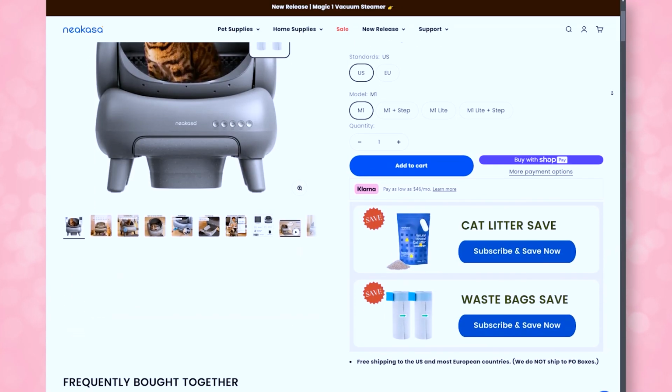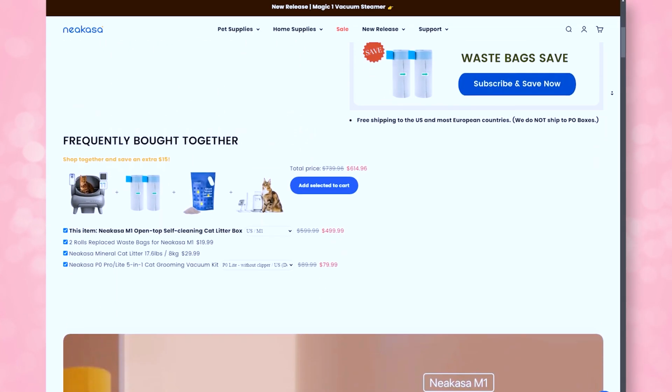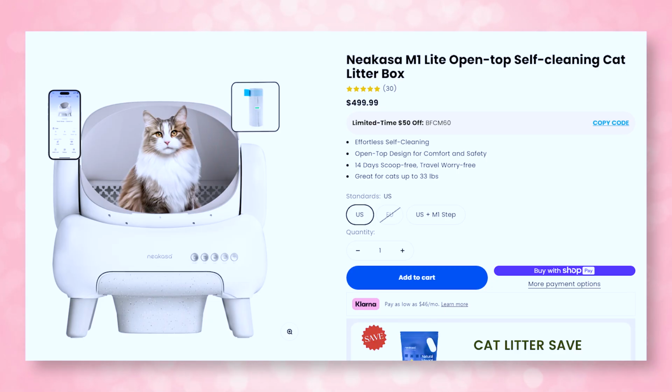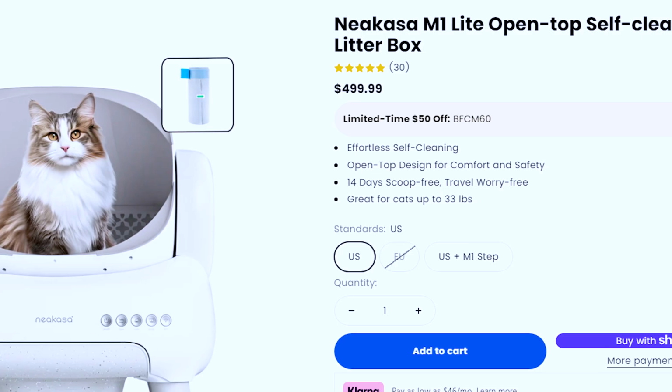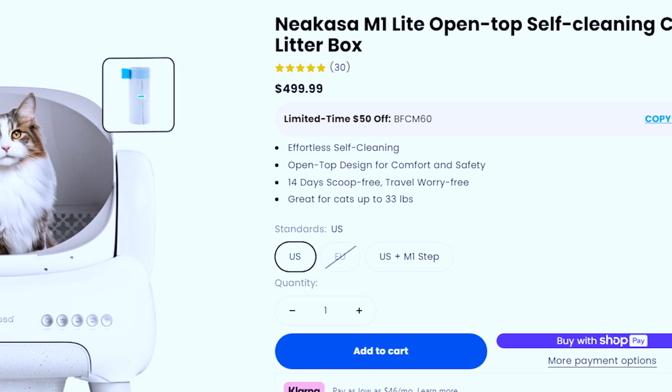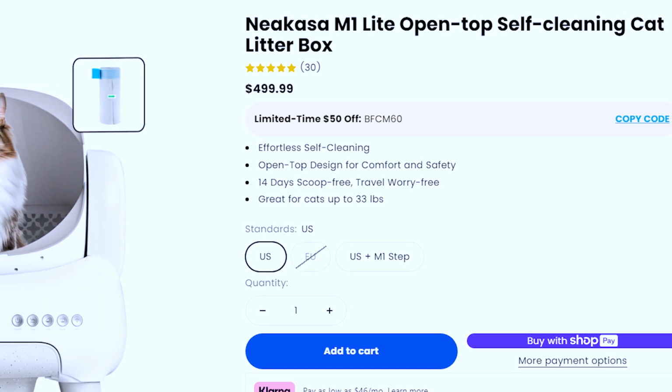This litter box also comes with a 30-day guarantee and a 1-year warranty. I also wanted to mention Neakasa also sells an M1 Lite version, which includes 1 roll of waste bags, but the regular M1, which is the one I'm reviewing today, comes with 2 rolls and a litter mat.